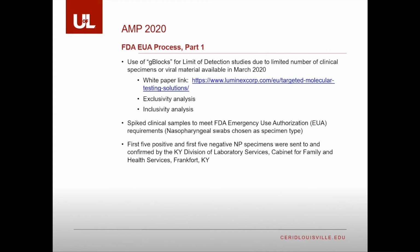So I wanted to go through a little bit of the technical work we did for the FDA EUA process. I have it divided into part one, which is the early part when we were working out the original guidance from FDA. So we used G blocks, which were pieces of the coronavirus in DNA form to do limited detection studies. And we did this with 4 other sites who also were ARIES users.